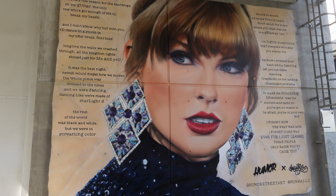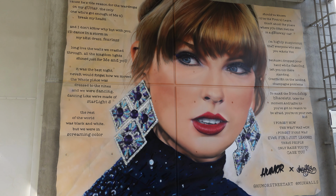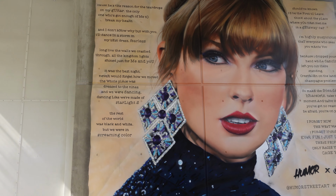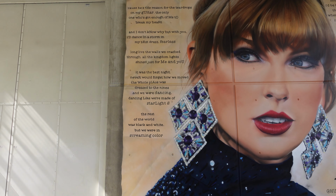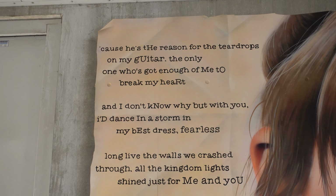Now, for any of you fans out there, you've got this great mural, but then you've got different paragraphs, which are lines from different songs from different albums. So we're going close so you can actually see them, but I wonder how many of them that you can get right.